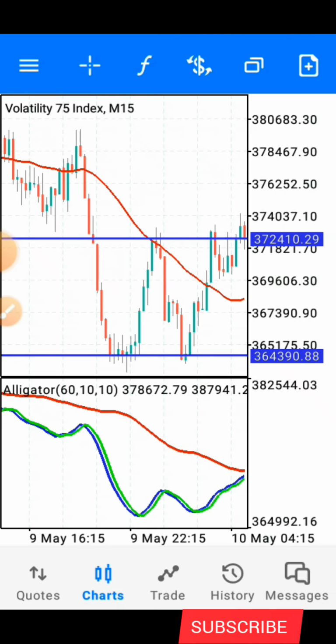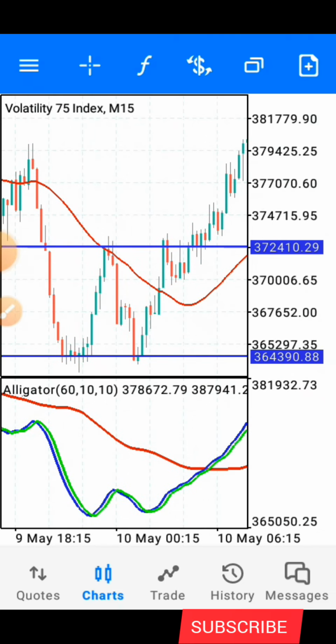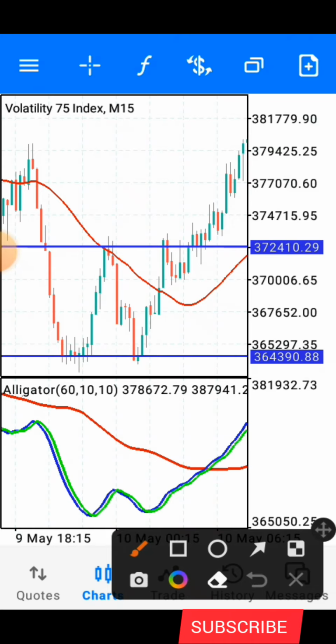Okay, as you can see right here, we have a support and resistance zone in this area. Price broke through this one right here. It came down, there was a support zone here, it bounced on it and went up. Okay, it went up, rejection. There was a resistance zone there, it rejected price down, and then it bounced on this support zone right here.